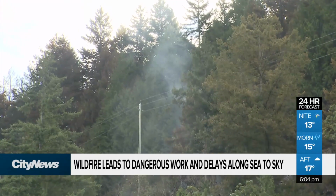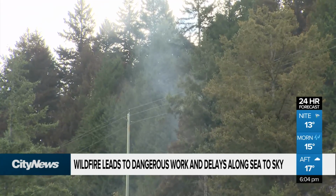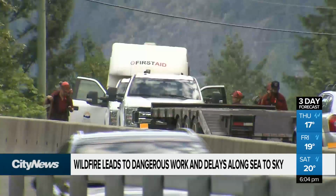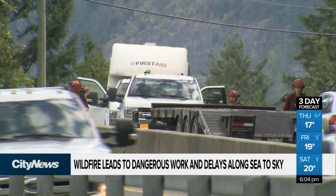We have a section of the fire that's fairly steep with a lot of dangerous trees. We've had a lot of trees failing on their own so that they're just falling down. So we want to make sure that all those hazards are removed. It's very dangerous work, and it involves a large crew of firefighters on the ground.